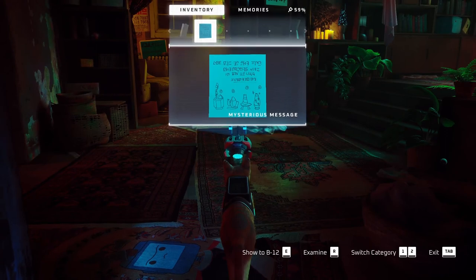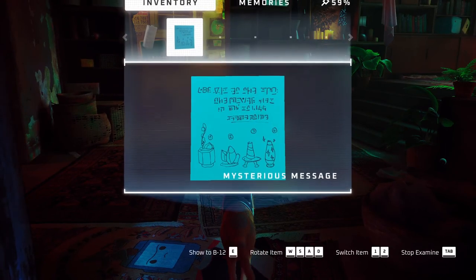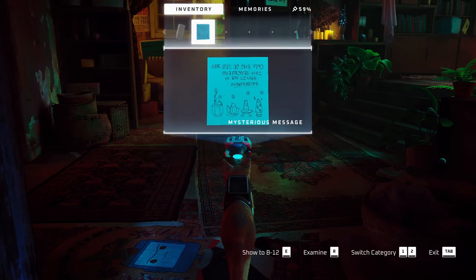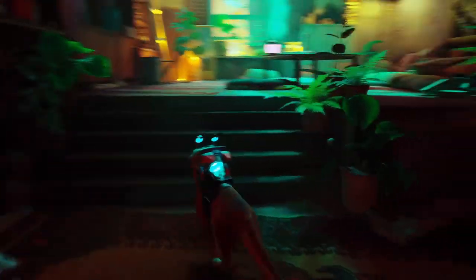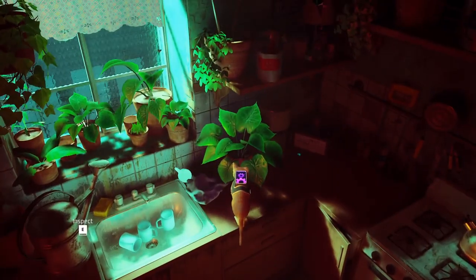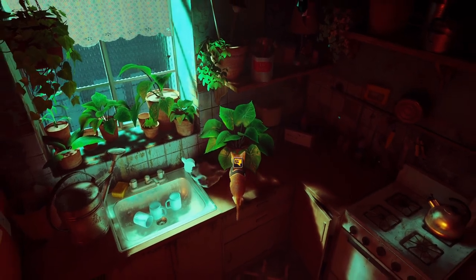B12, can I examine that? So. Oh, so the third one is the mannequin. So the fourth one we still got to get. Oh no, first one? So we've done number two. We did the incense burner. So I'm guessing that one's number four. So we've still got a plant to look for. So it's in one of the plants. Is it in this room? Inspect.